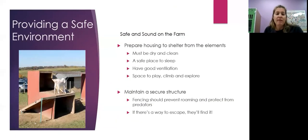Okay, provide a safe environment. We're going to talk about being safe and sound on the farm. That's all about housing as well, okay? So you want to have a nice house. You want their house to be clean and dry. You want to be able to protect them from the elements. Now, from the elements, that's not only like rain and snow, that's wind, that's sun. All of those elements are not good. If they're getting pounded by the sun all the time, they're going to be really hot, and that's going to be a problem. Light-skinned animals can sunburn. They can get overheated, exhausted, those kind of things.